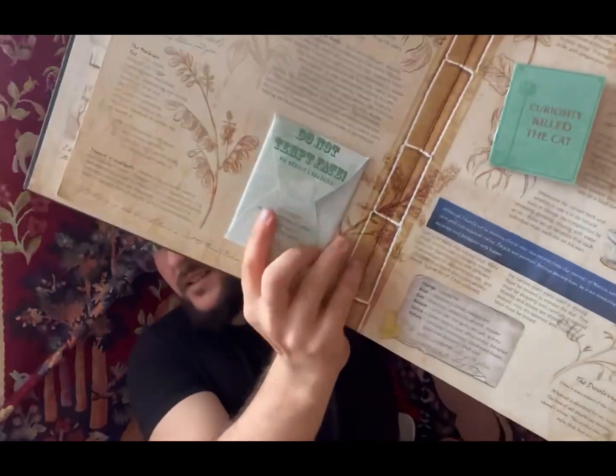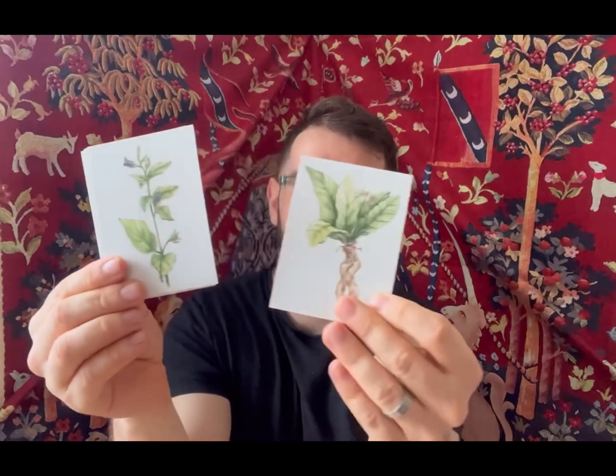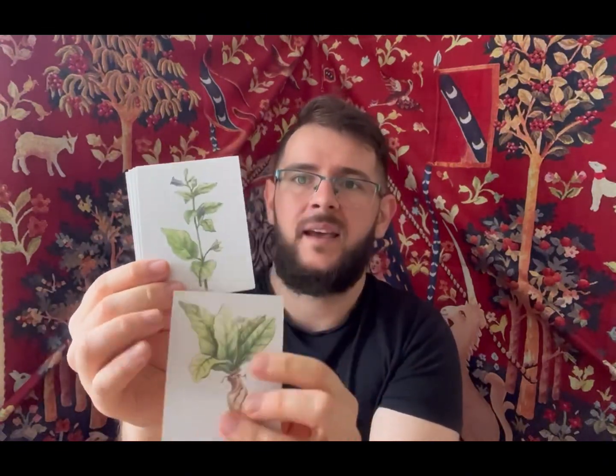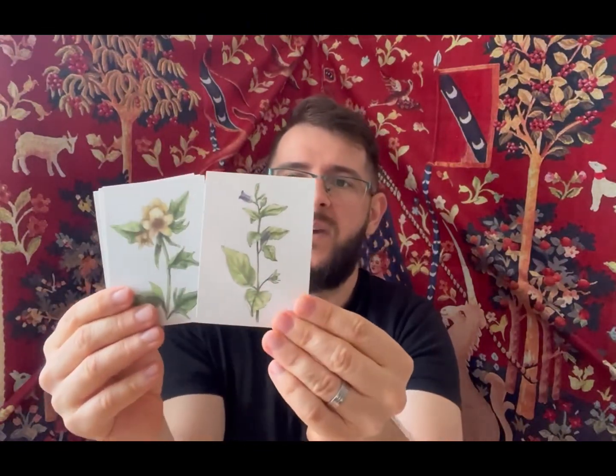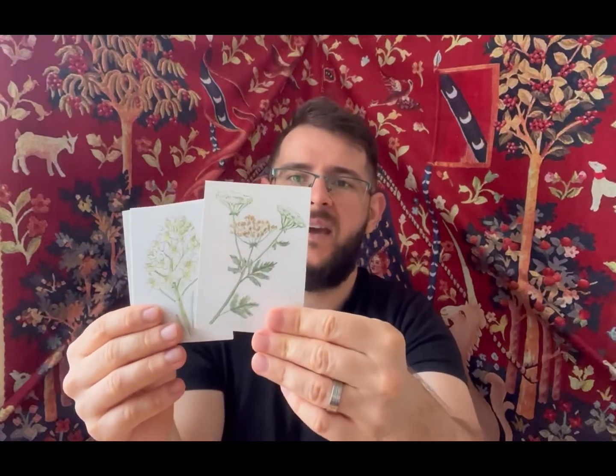It looks like this. It's like a small envelope, and actually when we open it, it's something that I really love and that inspires me, because I would love to create something like this as well, but with real pressed herbs. There are these mini cards. You have Mandrake, and then the second one we have Deadly Nightshade, then we have Henbane, then Poison Hemlock, then Dead Camas, Monk's Hood, and Purple Locoweed.